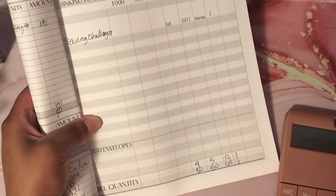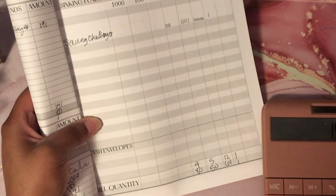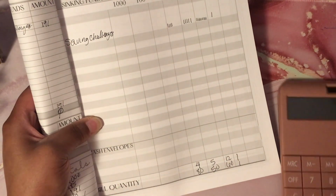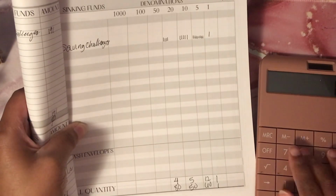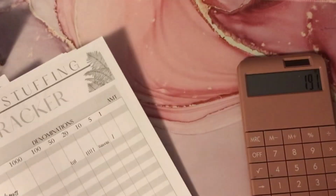Let's see. 80 plus 50 plus 60 plus $1. There we have it. 80 plus 50 plus 60 plus 1. And that's 191. 80 plus 50 plus 60 plus 1. 191. So it all matches up together. 191.